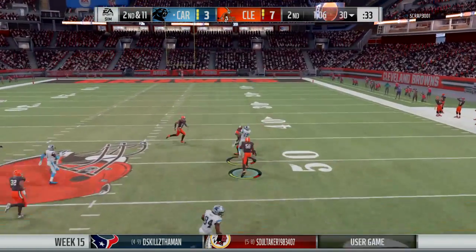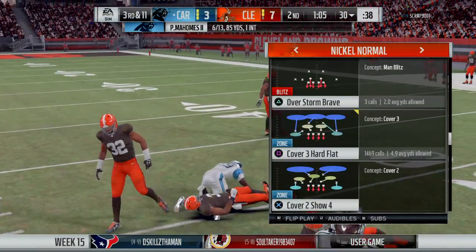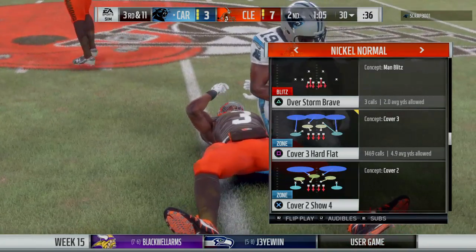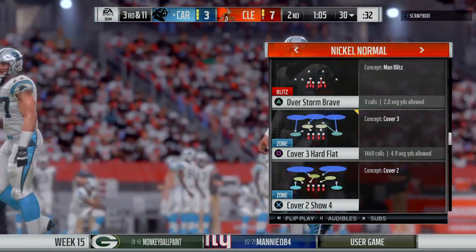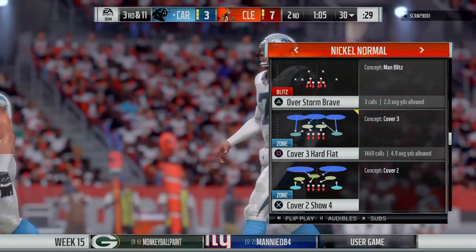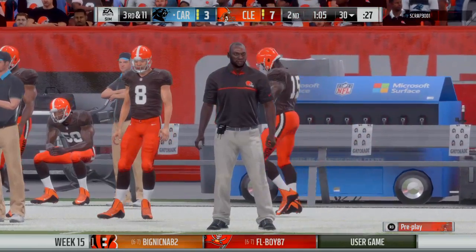Shotgun snap to Mahomes. And the hit jarred loose. It's incomplete. The one thing that I've liked defensively is that they've shown him a lot of different looks here in the first half. They've come after him. They've sat back. I think that's what you need to do to keep an offense guessing. And they certainly have kept them on their toes. That's why they haven't had much success on the scoreboard.